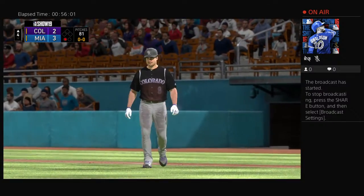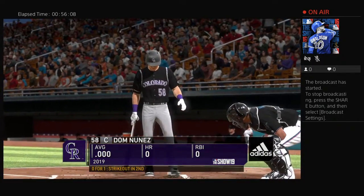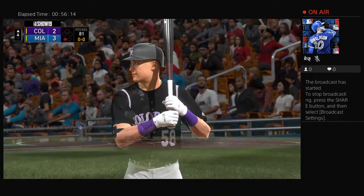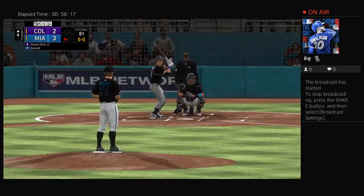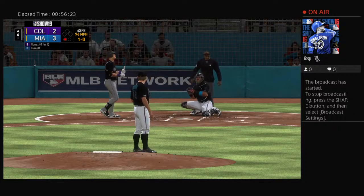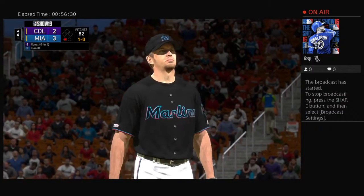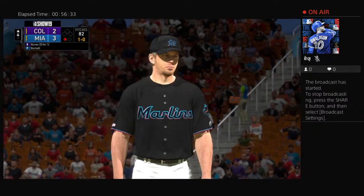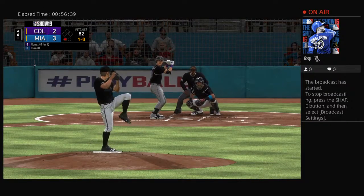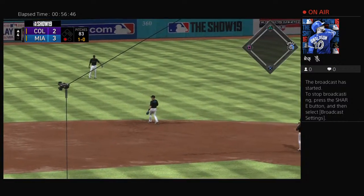The batter, number 58. At the plate, number 58. He's 0 for 1 thus far. First offering on its way. Ball 1. This is line to left. That's his first base hit, making 1 for 2 now.